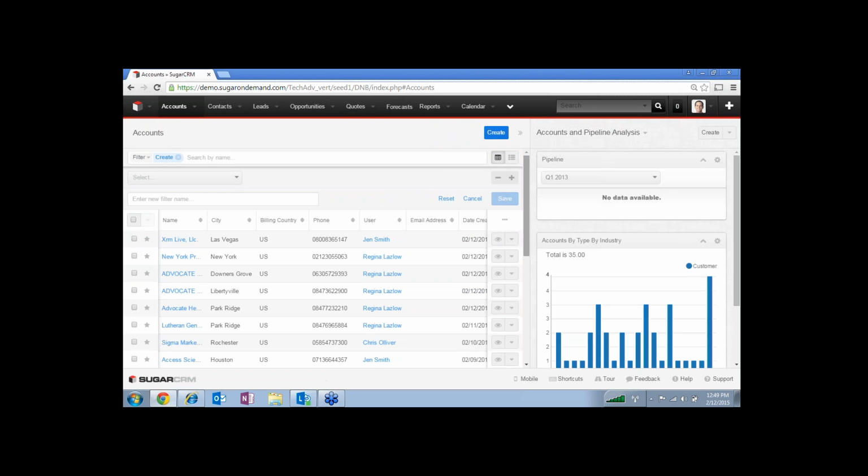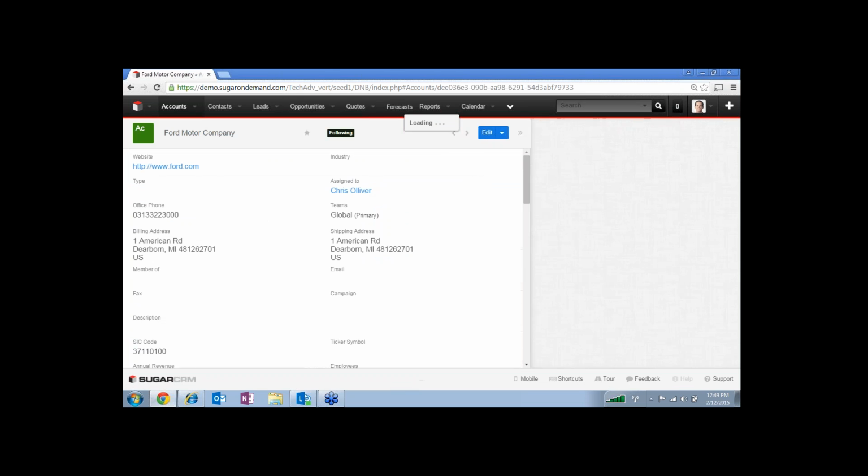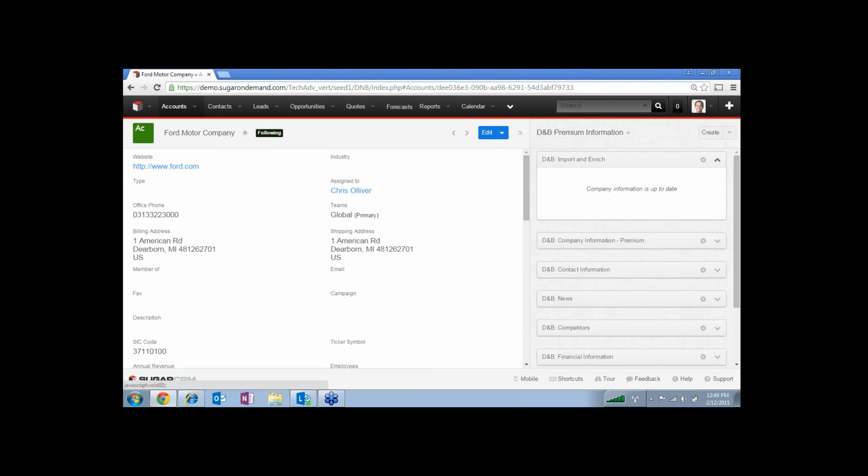Now it takes me back to my account screen. If you notice, Ford Motor Company is right here. So I'm going to click on Ford Motor Company. Now you see I've got the basic information loaded in. And over here I've got what we call dashlets. So there are options in terms of information that I can look up about Ford. The first dashlet is important and rich. This is where I keep my information up to speed. So I'm going to open this.